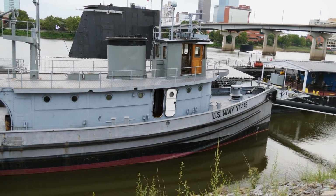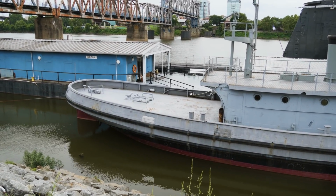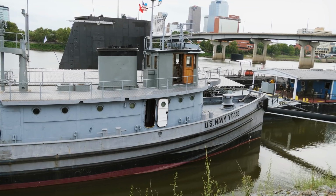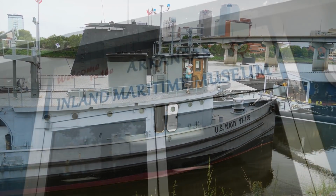But we're going to go inside and pick apart how a naval tugboat would have worked, and the different rooms and compartments. And then there's a really awesome story that I want to tell associated with this particular vessel.